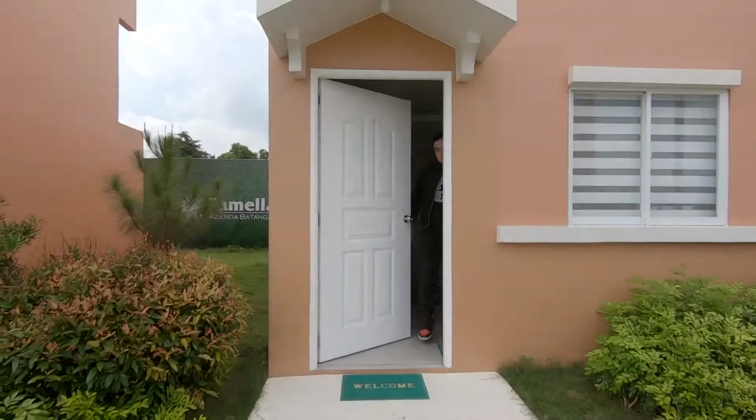So ang price range ng bahay na to is naglalaro sa 1.92 million pesos. And for 20 years, siguro nasa 13 to 15,000 pesos a month.